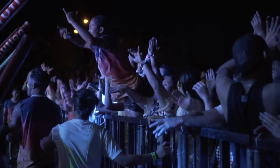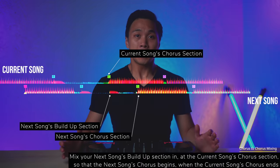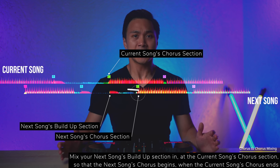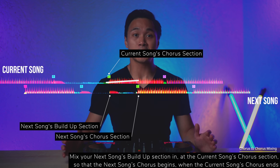So the best time to do this type of mixing is when you feel like your crowd has reached its peak in terms of crowd energy and enjoyment. So this type of mixing is done when one mixes the next song's build-up section in at the current song's chorus section, so that the next song's chorus begins when the current song's chorus ends.